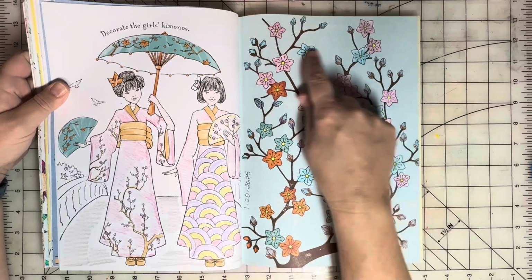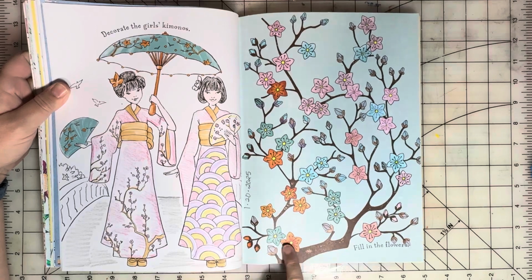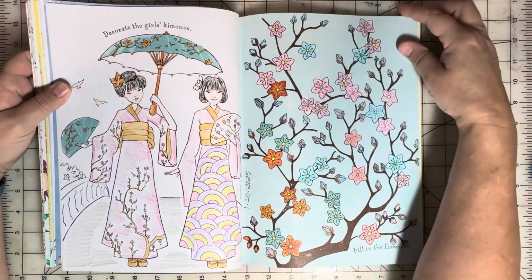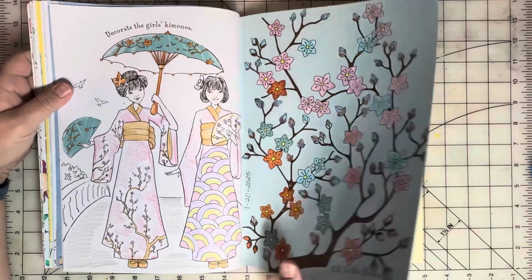And then on this page, I had to fill in on the branches. They had pre-decorated with some flowers and the buds, and then I had to add flowers and buds. That was a lot of fun. And then I colored them in.